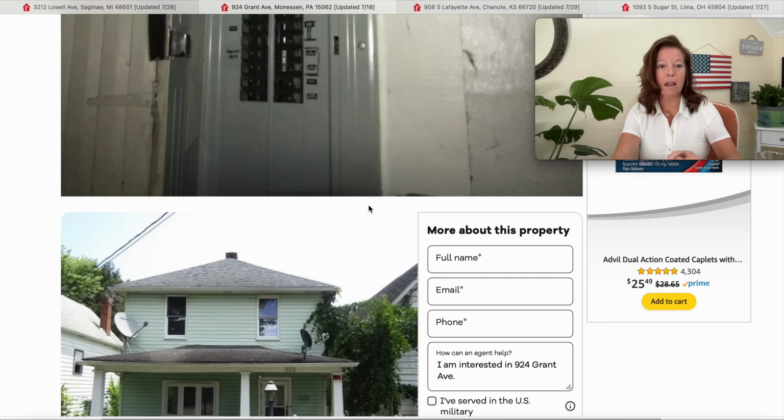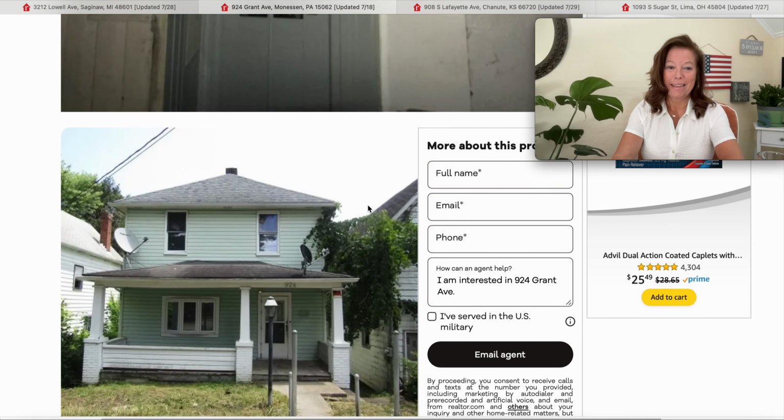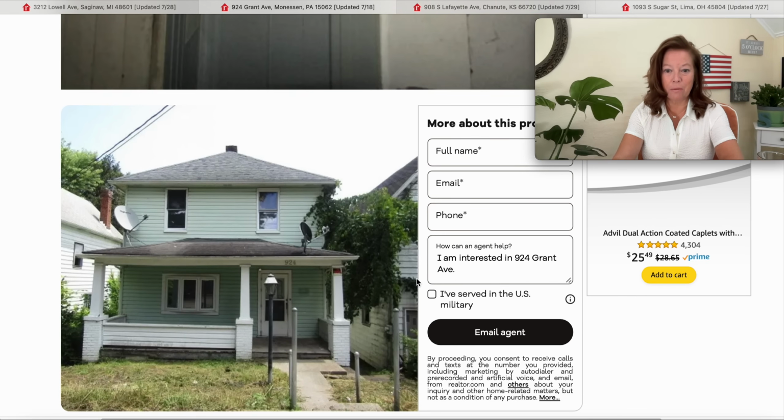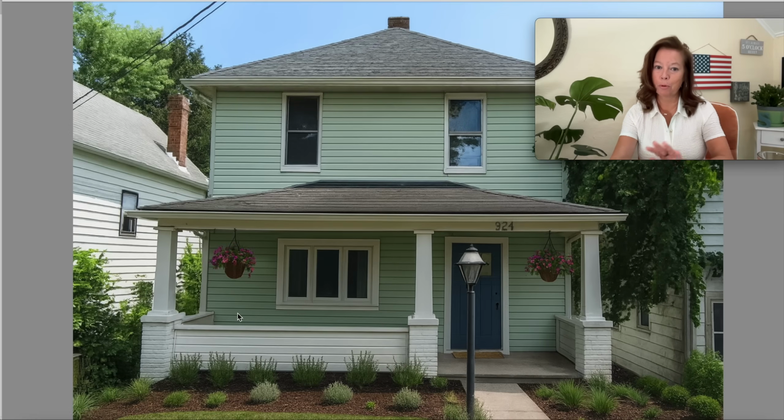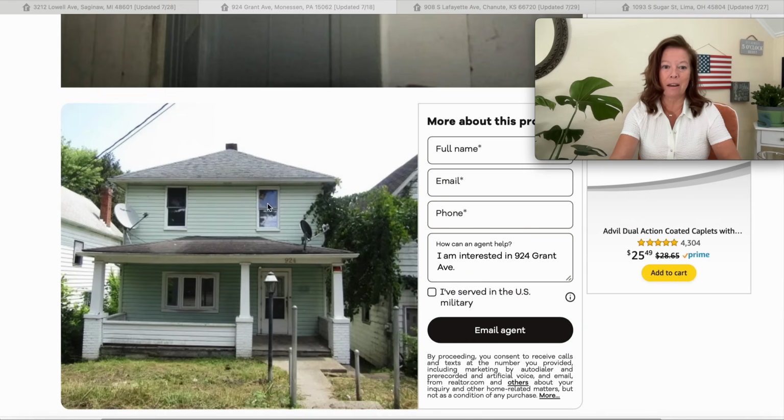Under $20,000 here, you guys. That's a sweet find. So let me see what I did with the exterior of this one. Here it is. I just spruced it up a little bit and added some landscaping, added some flower box. I replaced the front door, but that's the same house, just cleaned up a little bit and added some landscaping. You're going to maybe be the prettiest house on the street. Nothing wrong with that. And this is Monessen, Pennsylvania.